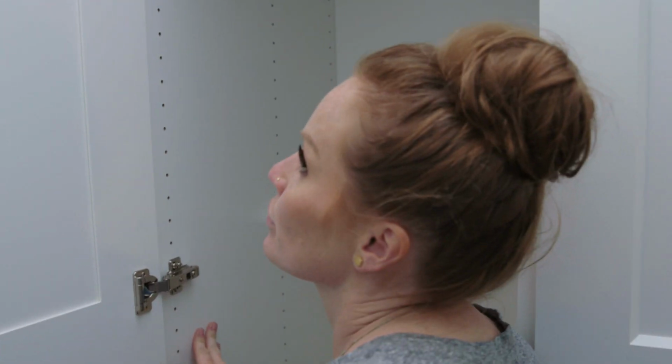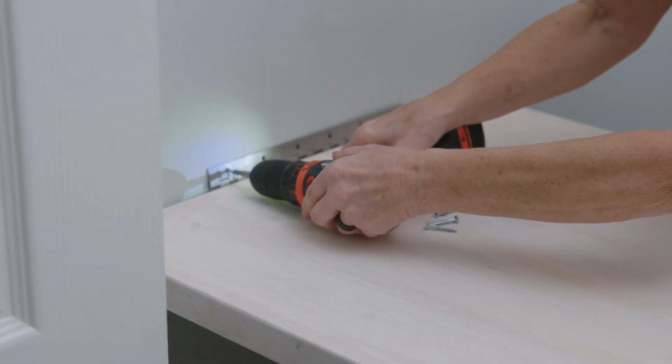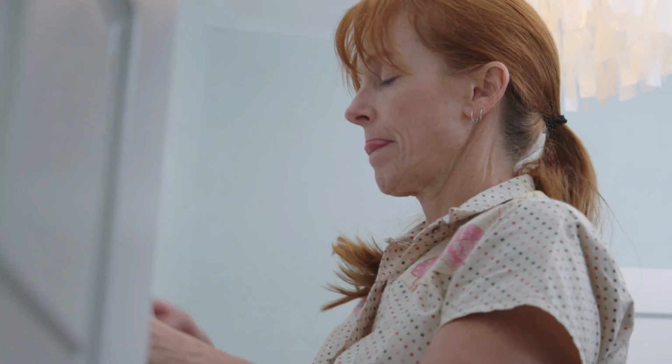The next thing is the fun part where we get to add in all the pretty things. And I get to install my special touch, which is a fold-down folding table.